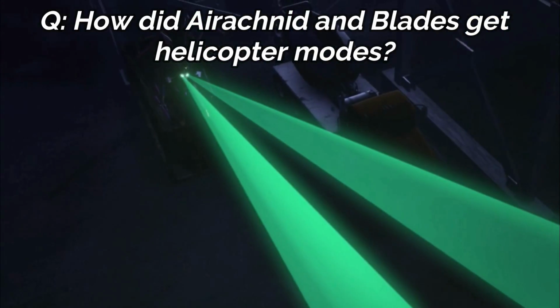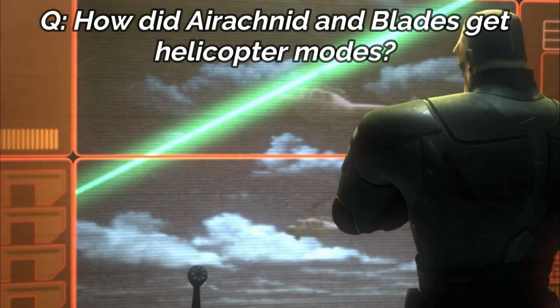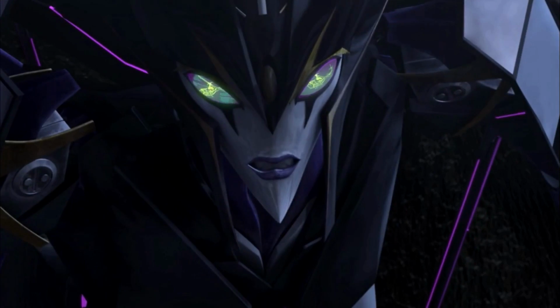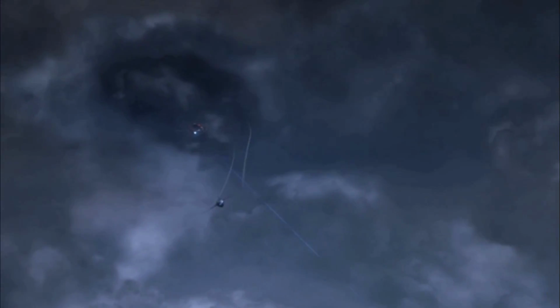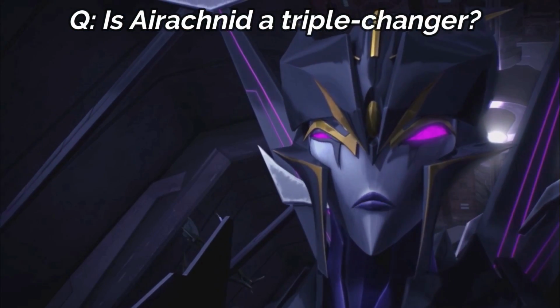How did Airachnid and Blades get helicopter modes? So if bots have limits, how is it that these two flightless bots became flight capable? While grounders seem capable of becoming helicopters or boats, if they have the metal that can stretch into rotors, it seems they can gain this form. However, becoming a jet could be out of their league because they aren't physically capable of producing the blast to lift off.